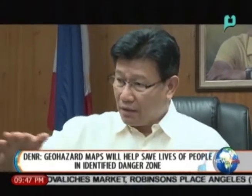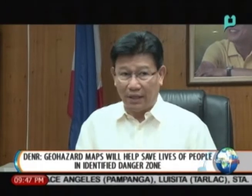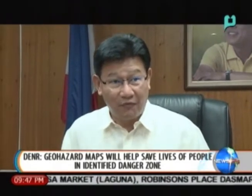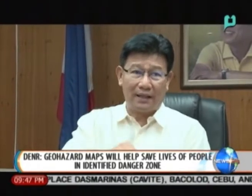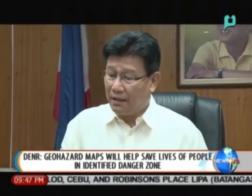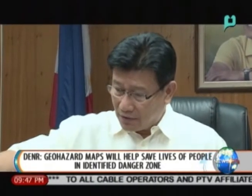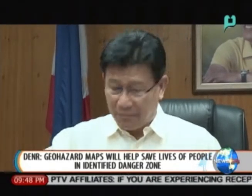And then, if you are standing in the middle of that 1:10,000 map, you will also see kung aling lugar ang low-lying and therefore plausible flooding. So you can easily see that. And then you now put other data like history, binabaha ba yun every year or every 10 years. And then you can now determine kung aling lugar doon ang dapat mong ilikas kagad because this will be the first natatama ng flooding because of the gradient.